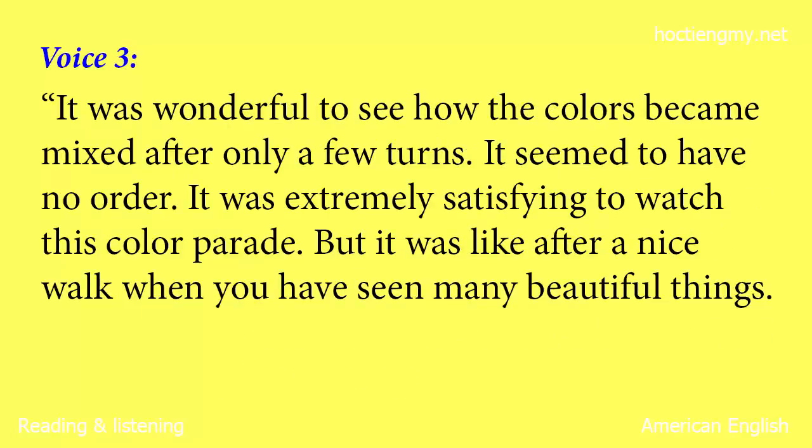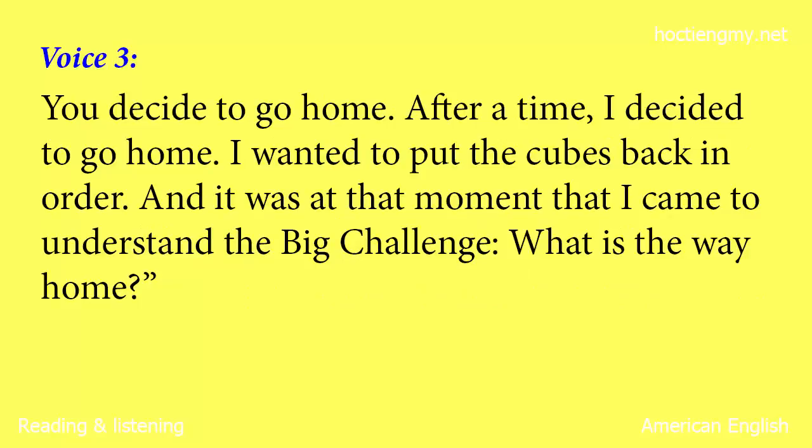"It was wonderful to see how the colours became mixed after only a few turns. It seemed to have no order. It was extremely satisfying to watch this colour parade. But it was like after a nice walk when you have seen many beautiful things. You decide to go home. After a time, I decided to go home. I wanted to put the cubes back in order. And it was at that moment that I came to understand the big challenge. What is the way home?"